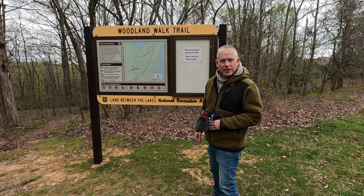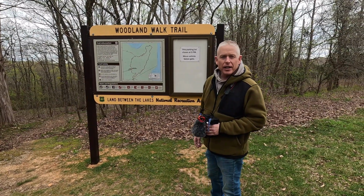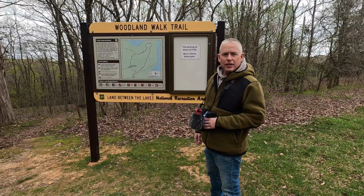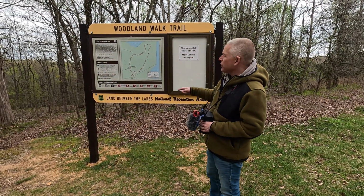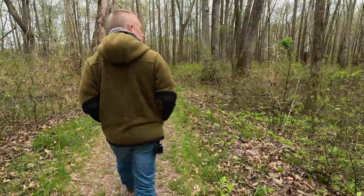Well, we're just outside the nature station, and I think we're going to try and hit the Honker Trail. It's a 4.6 mile loop, and it starts out on a section of the Woodland Walk Trail, and then it branches off from there.